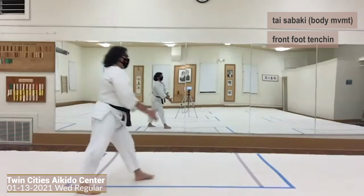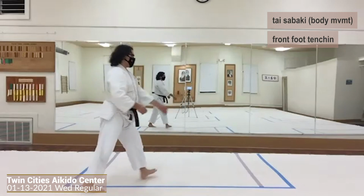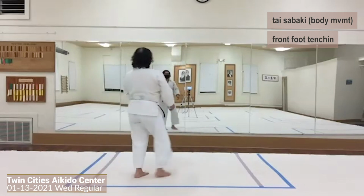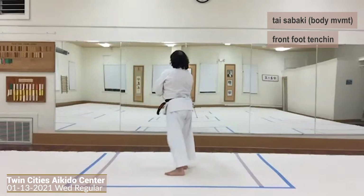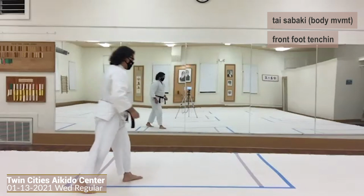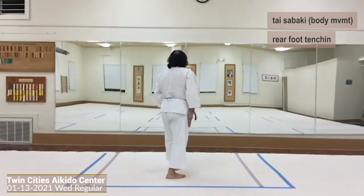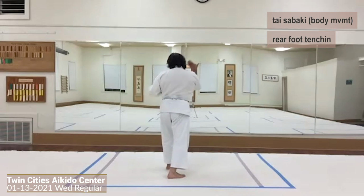Now go. Ro. Shi. Hachi. Ku. Ju. Okay. We're paying attention. My back is going to move first. So now something instead of coming from this side is coming from this side.